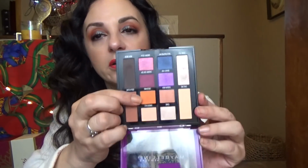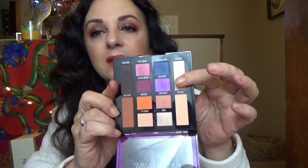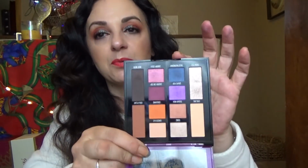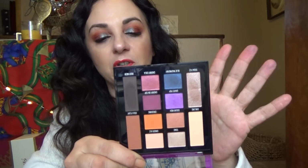But I love this orange shade. This grapey one, again, may be too grape for me, but I will find out. This deeper color here is beautiful. I haven't put them on my eyes. I swatched a couple of the shades before, and that looks really pretty. So I'm anxious to do this and do just a look with it on camera for you guys.